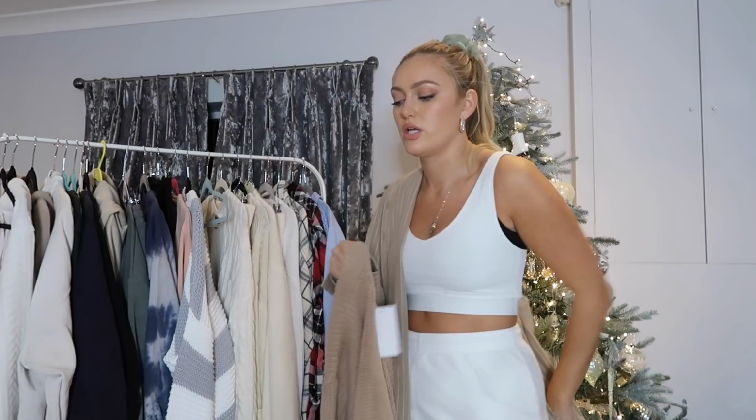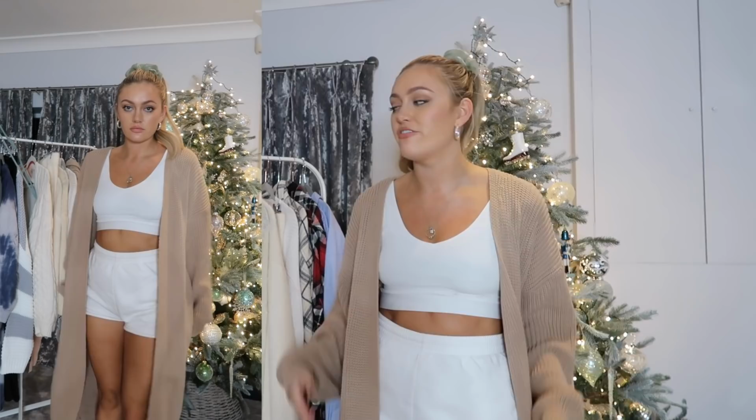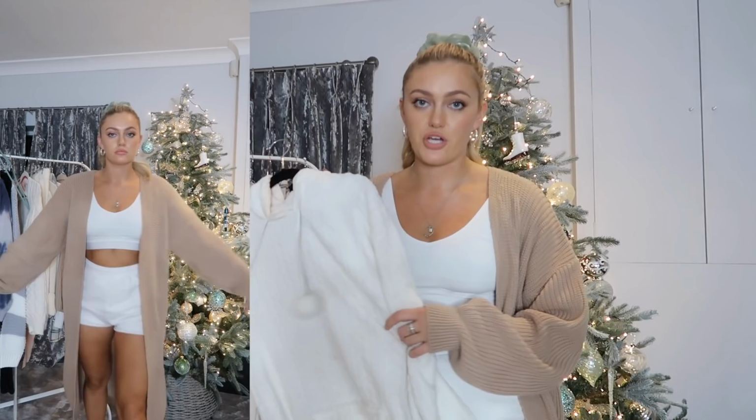What I loved about it is it has this sort of balloon sleeve to it. I just think this looks really, really cool. It looks really nice with the set I currently have on. It's open. It's kind of like wearing an elevated dressing gown. So when I answer the door to the delivery driver in this, I feel a little bit more put together than my average dressing gown or my little fluffy poncho outfit. I feel like this is just a little bit more, you know, I know what I'm doing. I'm not being too lazy today.